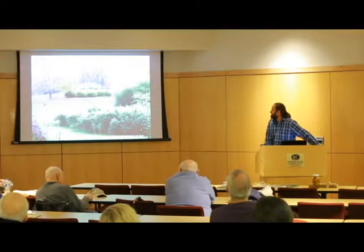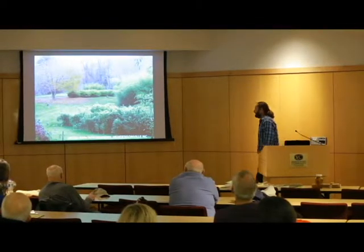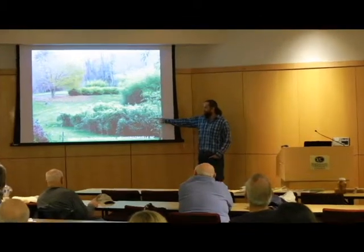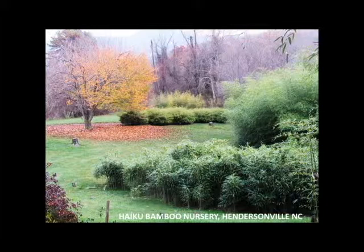This is Haiku Bamboo Nursery, part of it. You're seeing a couple varieties of bamboo here. This is arrow bamboo, Pseudosasa japonica. The Japanese use that to make arrows because there's no sulcus and it's perfectly round and straight, and it makes perfect arrow shafts. You can make all kinds of other things with it as well. But that's just one of the uses.